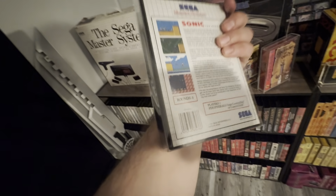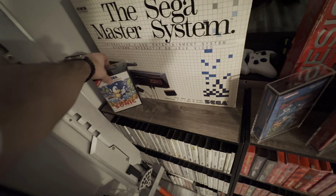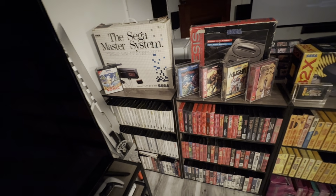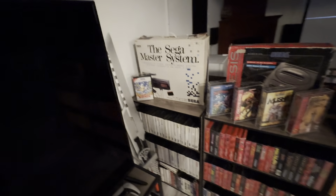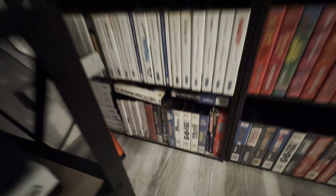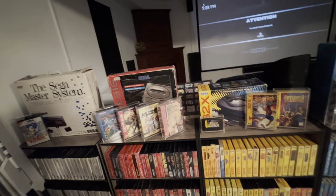But if you get it with the UPC code on the back, which I'd like to one day, it's about $1,000 game. But the rarest game for this system, I think, is a boxing game. I forget the name of it, but it's the rarest, most expensive game on the system. And then down there is all of my Master System games, and I have some overflow of sports games from Genesis.